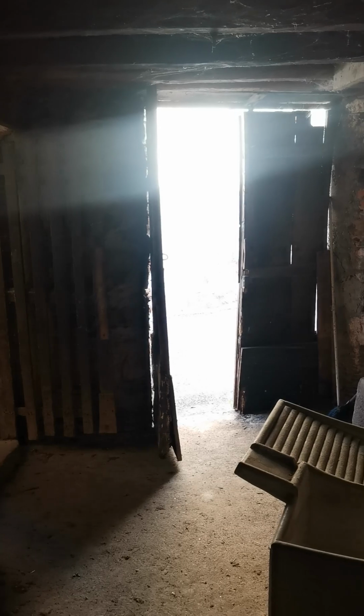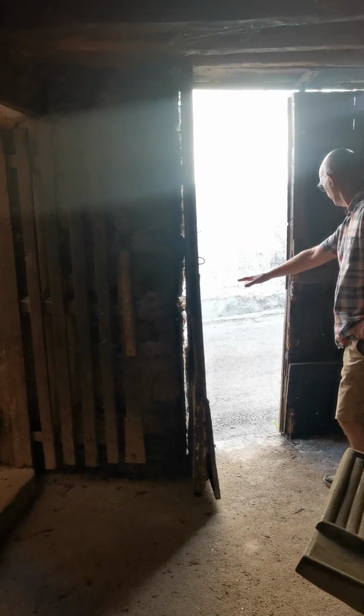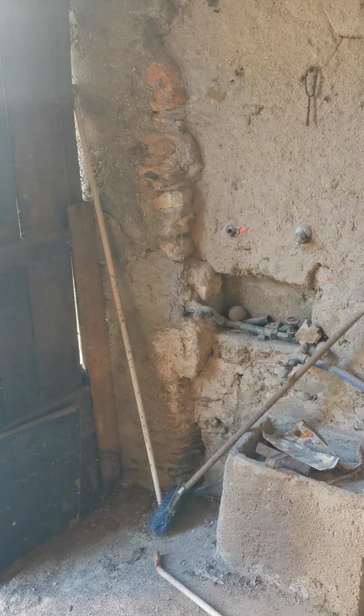So what you would do is, obviously, like I say, this double door here at the front, if you blocked part of it up, you could have a fabulous window that would bring a lot more light into this area down here. You can see this is where the water comes into the property.